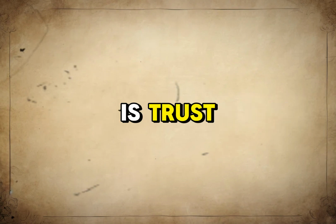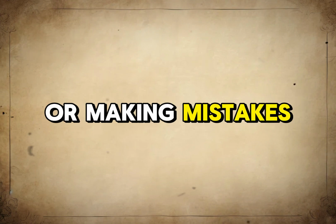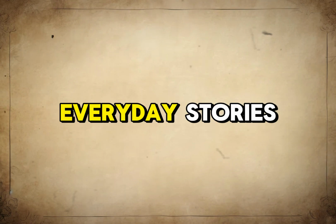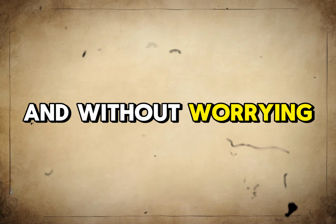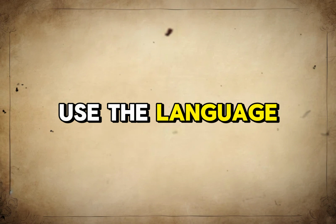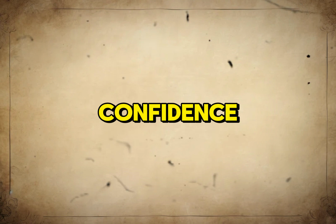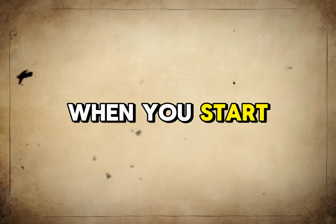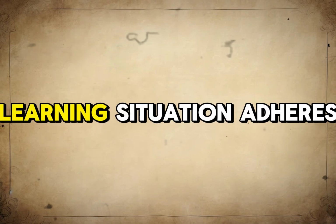Another big benefit is trust. Many English students feel afraid of speaking or making mistakes. This is completely normal, but by using everyday stories, you start to speak more relaxed all the time and without worrying about being perfect. By describing your daily actions, you begin to use the language in a relaxed way, which reduces anxiety and increases your confidence. Remember, the more you practice, the more comfortable you will become. When you start talking about what you did during the day, you are already practicing English naturally, without the pressure of being in a formal learning situation.